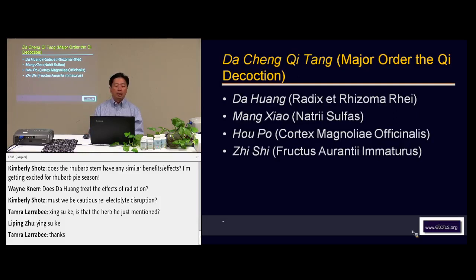The ingredients are Da Huang, Mang Xiao, Hou Pu, and Zhi Shi. Obviously Da Huang and Mang Xiao, rhubarb and nitrous sulfas, are the strong stimulant laxatives to purge whatever has accumulated in the body, in the interior. And then Hou Pu, magnolia bark, and Zhi Shi, aurantium, are the qi moving herbs to help move the qi and the energy at the same time.